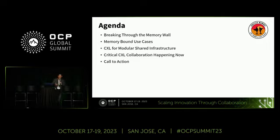And so this morning, you can tell there's a lot of synergy actually around CXL, obviously here. This is CXL Forum, and so this energy is around us, which is great.